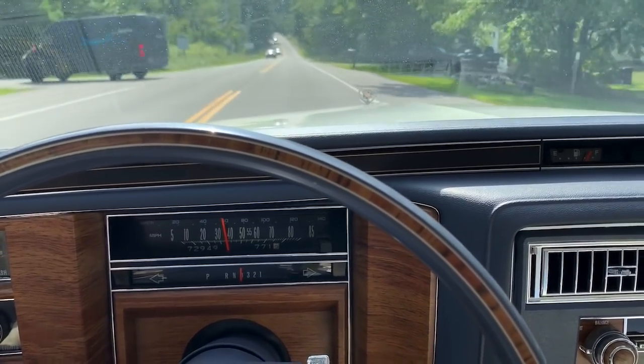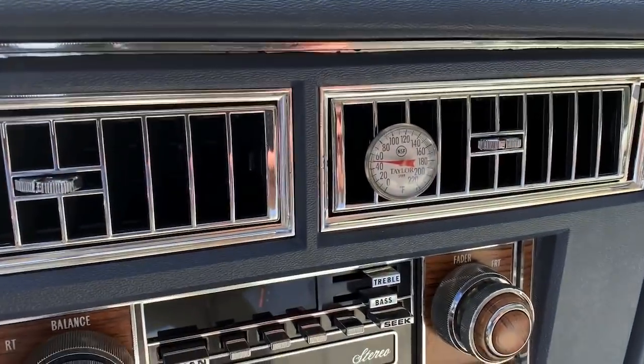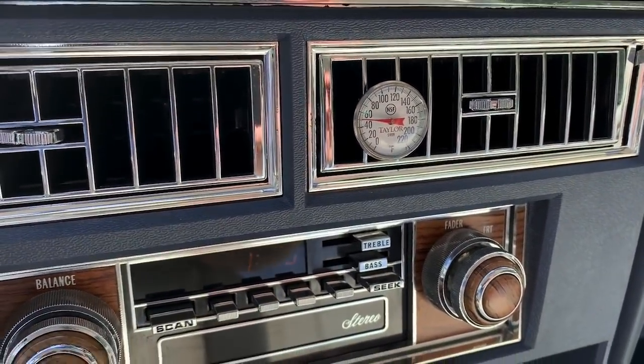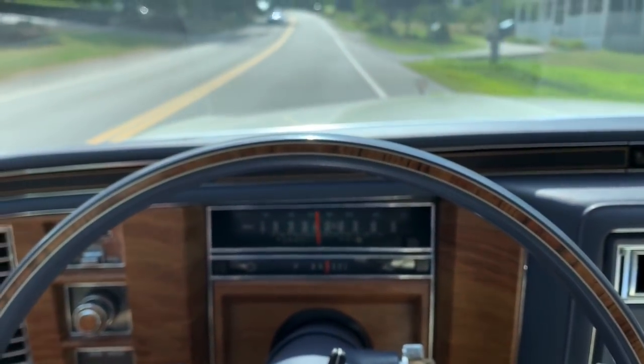But it cruises down the road really nicely. Got the AC on low. Let's see if I can focus that. About 50 degrees, I think, is where it's blowing at. AC works nice.